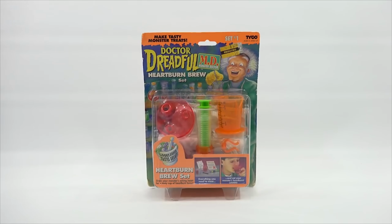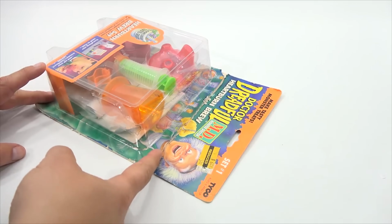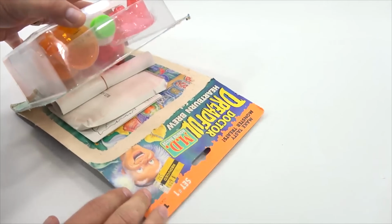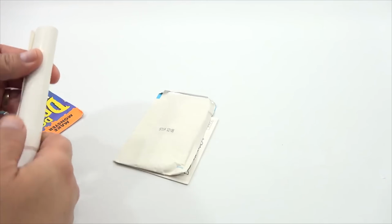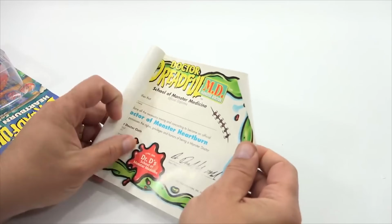Alright, so what I'm going to do is stop here, get the right tools to open up this package, because I want to save it as best I can, and then we will get started. Alright, so I cut around the plastic edge. Now sometimes this separates from the graphic, but this one did not, so I'll be able to at least put this back together like I like to save all my packaging. Alright, and this looks probably like my little diploma that I get, huh? Yes, it is. Look at that.